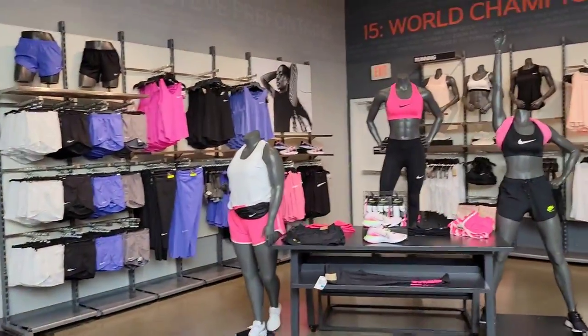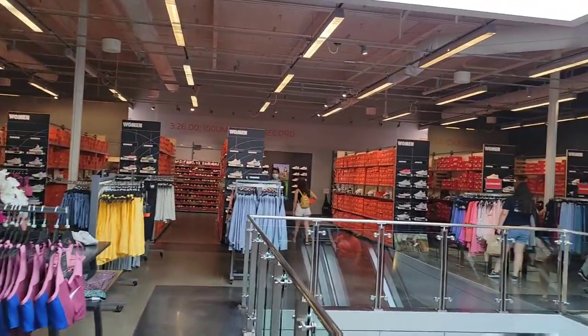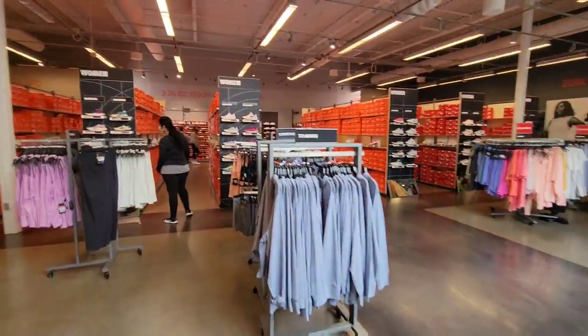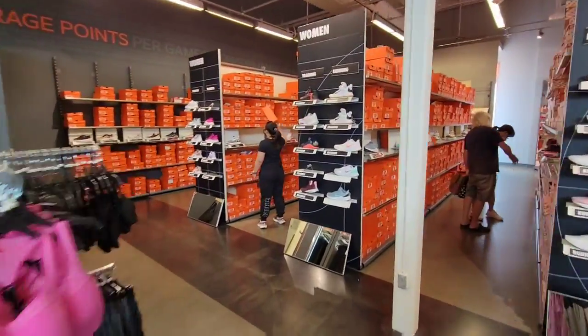This is where the women's stuff is. Women's, and I guess more women's. Oh, this is all women's now. So the kids is downstairs and this is just all women's right here. So this is pretty dope. Whole floor dedicated to the women. That's fire. Let's go ahead and see if we find some good stuff here.